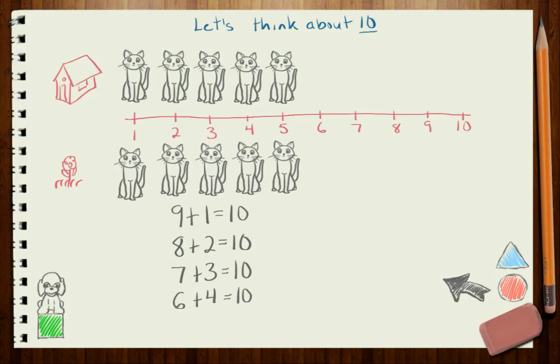Do you see something interesting? What do you see? I think I see the same thing. I see that there are 5 cats in the house and 5 in the garden. So it's an equal number in the house as in the garden. 5 and 5. 5 in the house and 5 in the garden give us 10 cats.